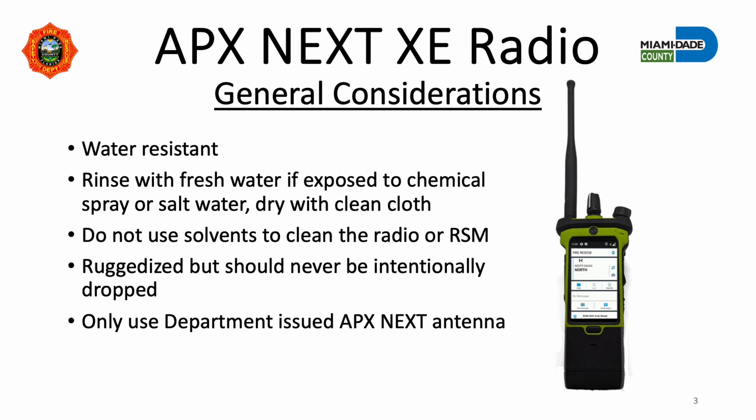The APX Next, like most modern smartphones, is water-resistant with an IP rating of 6 and 8 for dust and water. However, the radio should never be intentionally submerged. If the radio is exposed to chemicals or salt water, it should be rinsed with fresh water and dried with a clean cloth. Cleaning agents or solvents should never be used on the radio or any of its accessories. This includes the remote speaker mic.